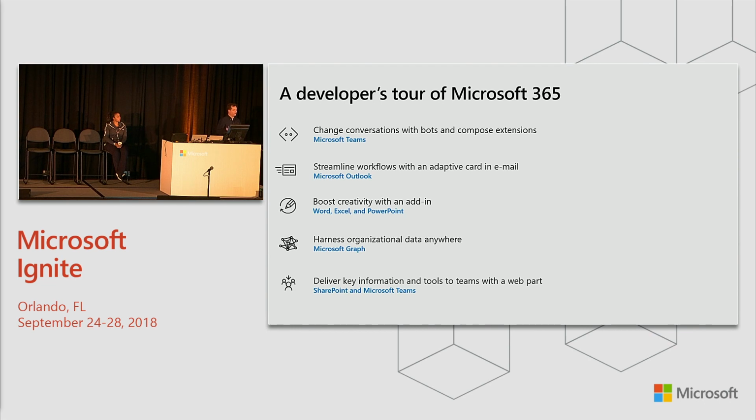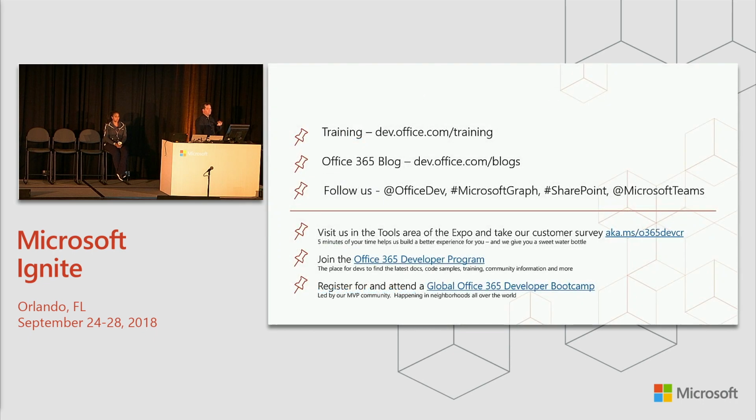You can extend Excel with custom functions. You can harness data that comes from Microsoft Graph, work with files, work with tasks. And then finally, you can take everything that you're building and expose it in SharePoint to really customize people's websites using JavaScript. Now we have a whole set of trainings on dev.office.com/training. This will take you to a number of different open source projects and videos that you can take advantage of.